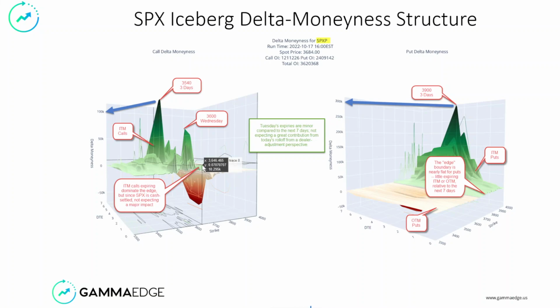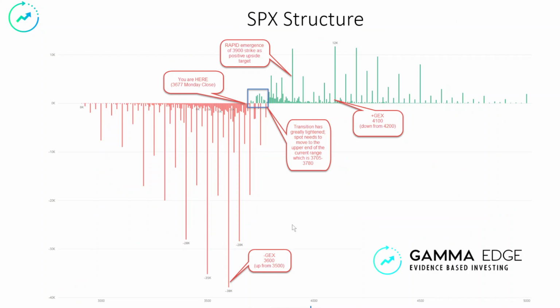The last major line in the sand to the downside is this 3646. I do see that futures are up, so we are probably going to close well above this, and so all of this will remain green into the close. The SPX is a cash settled entity, and so not expecting a lot of monetization of this, and if we did, everything is pretty weak in general, so not expecting a lot of dynamics from today's expiry.